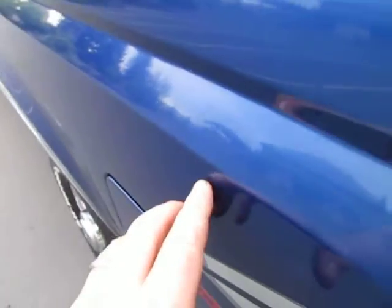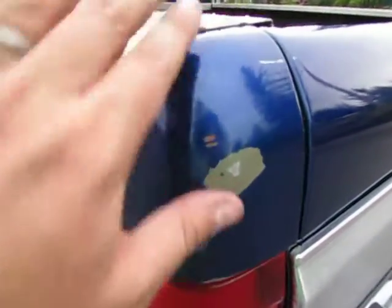Somebody will love them, some will hate them. Really soft ding here that's hard to see. There's no paint damage on it. Probably lost hold of something there, put in the bed and chipped the paint. Good looking lenses. Just a little bit of stone chips there. Factory Ford decal.